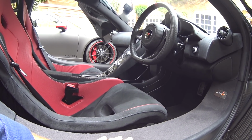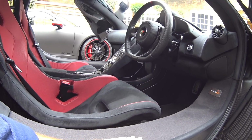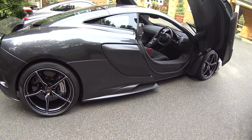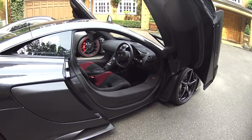The 720S has gone the way of other McLarens, in fairness to it. I still love the way the centre console floats above the cup holders. I just think that's absolutely fantastic. But as a statement, this car is fantastic. And the suspension's quite compliant.